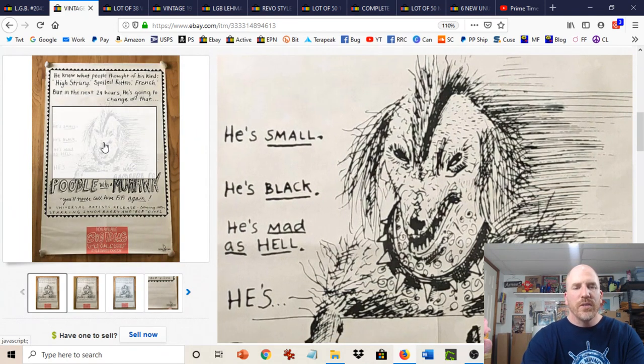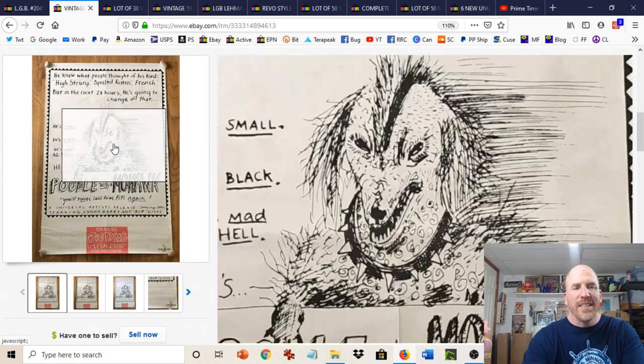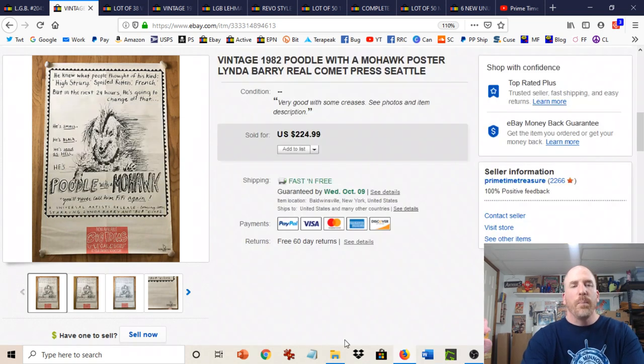They remember sitting in the coffee shops or in their college dorm rooms having these things pinned up, and then they either got damaged or ripped or lost, and they're trying to recover it. And there's not that many of them around anymore, so people pay up big money for this. I've seen this one sell for up to $295.